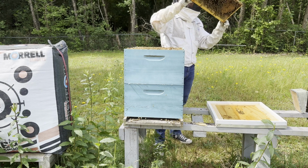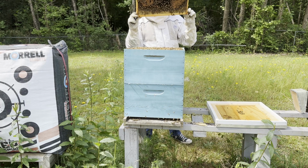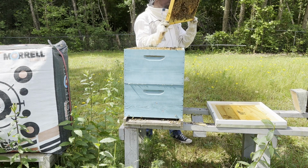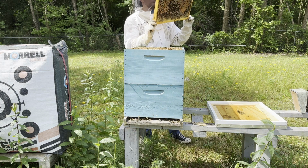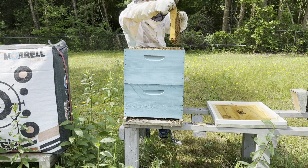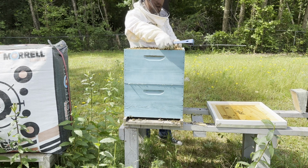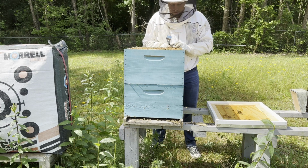Another brick of brood, love that. Weird drone right in the middle. The side there's some brood there, but everything is fine. All right, we're gonna give them a little pop smoke here, but I ain't running away.